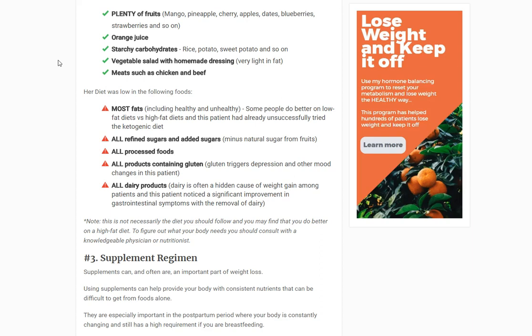So even coconut oils, olive oils, avocado oils, all of those things, and then of course all of the oils like corn oil, safflower, etc. All of those, the industrial seed oils that come in prepackaged food. So she completely avoided all of those things. I had her avoid all refined sugars and any sort of food that had added sugars in it. Different from sugars that are naturally found in fruits and vegetables, I didn't want her to add anything in excess to that.